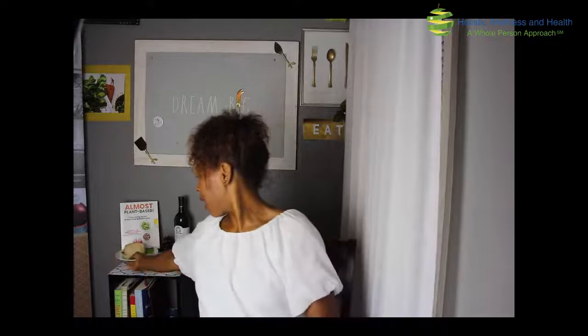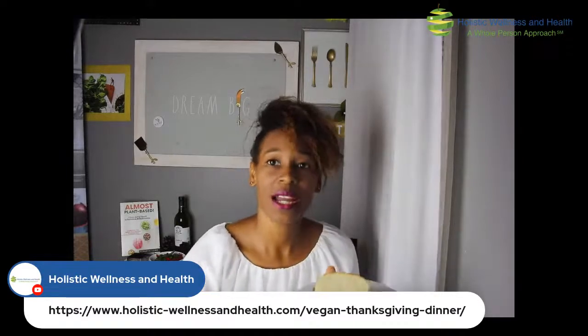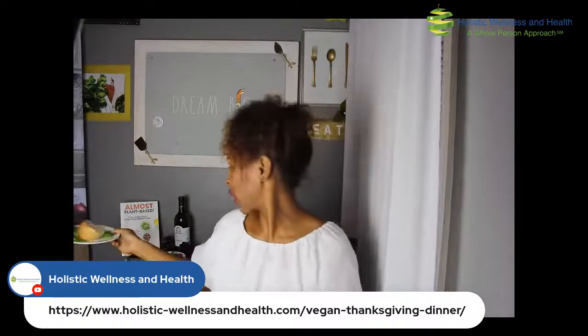And this is our pound cake, a slice of pound cake. Later I'll probably rip into it just to show how moist it is. It's just like a traditional pound cake, but it's vegan. Pound cake is one of my favorite cakes, and I missed it when I turned vegan, so I was able to recreate this ASAP. So this is the pound cake, and the green beans I wanted to showcase.